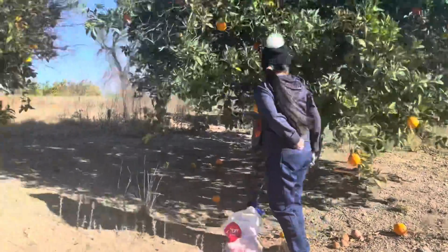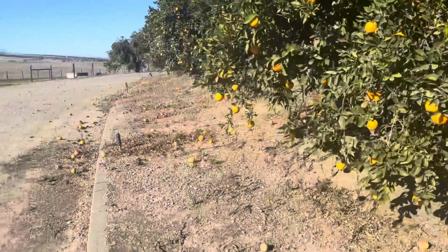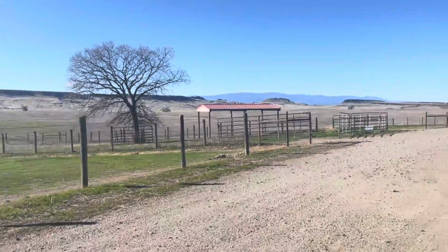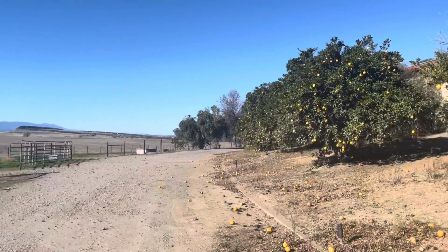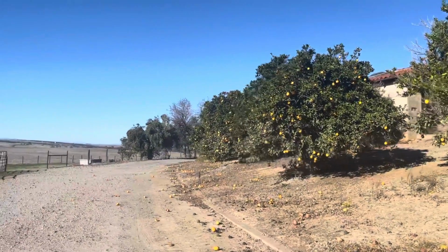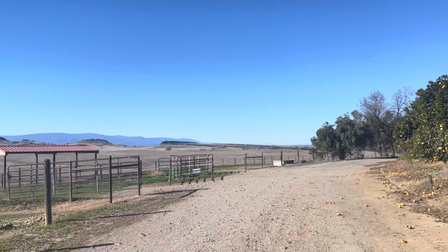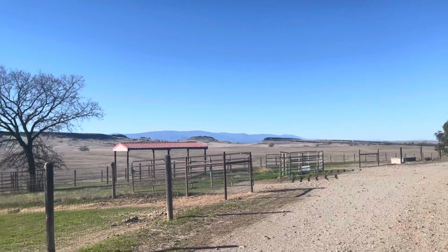You be careful. And it's a little windy here today. And I will show you guys all the view in here. They're really nice view in here. We are here on the top of the mountain.